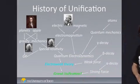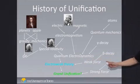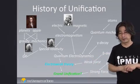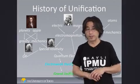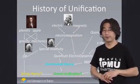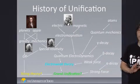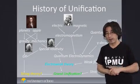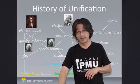But as you saw on the previous slide, maybe we can combine this electroweak theory together with the strong force to reach this grand unified theory. And if you further put that together with the general relativity theory of gravity, we might find something called string theory. And that's beyond the scope of the class I'm teaching right now.